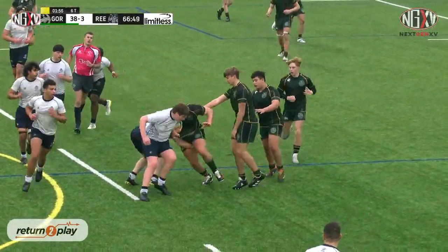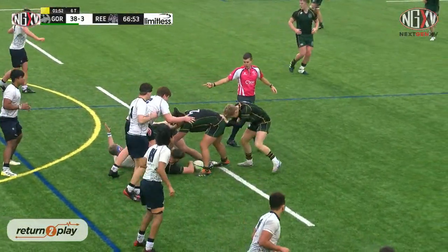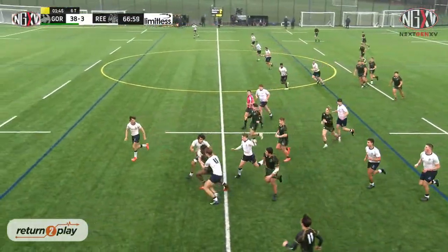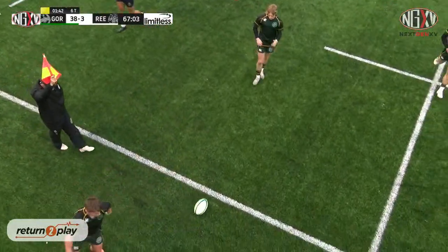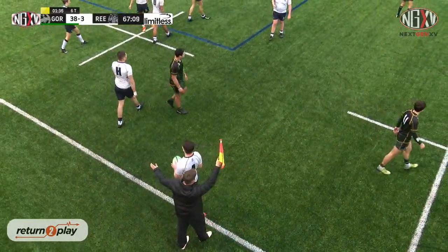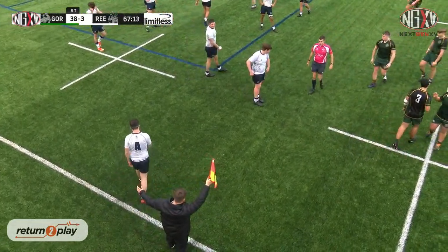Gordon's though, just so much power coming through from that forward pack. Reeds, Stevenson this time barreling through. Now his front row partner Cloak playing in the back row now. Got the offload away as well to Gamina, but that second offload, knock on. Any up in touch. And Gordon's are back up to 15 men now as Luke Whistlecroft is ushered back onto the field.